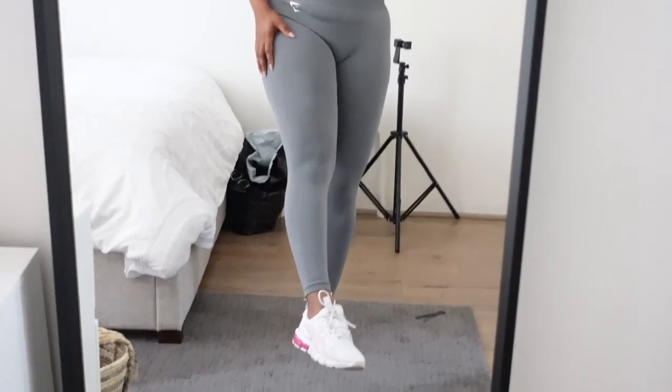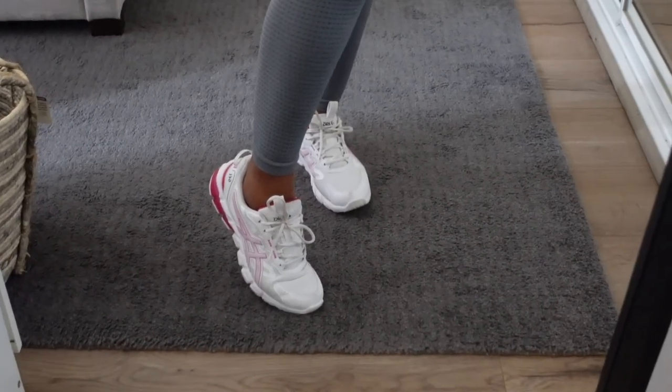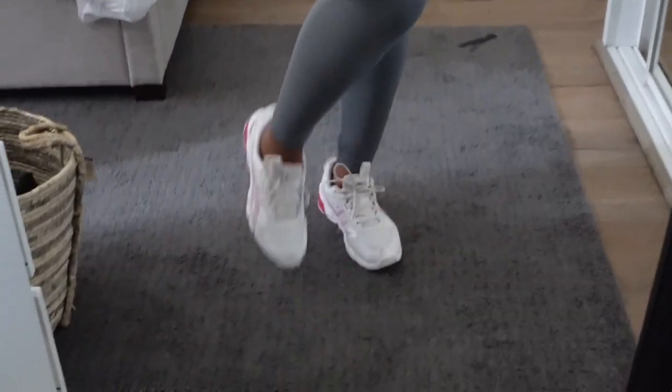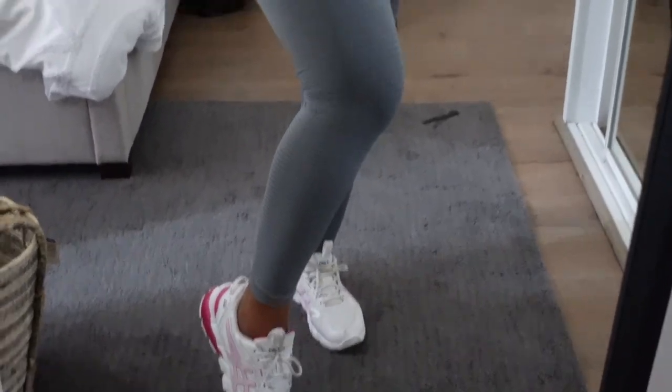So this is the gym fit. I'm wearing Gymshark, medium, and then I've got my trainers on. These are my workout trainers, and I love them so much. I got them at JD Sports. They were doing a sale, so I picked these up. Very comfortable, and I like the colors, the pink and white, very nice.